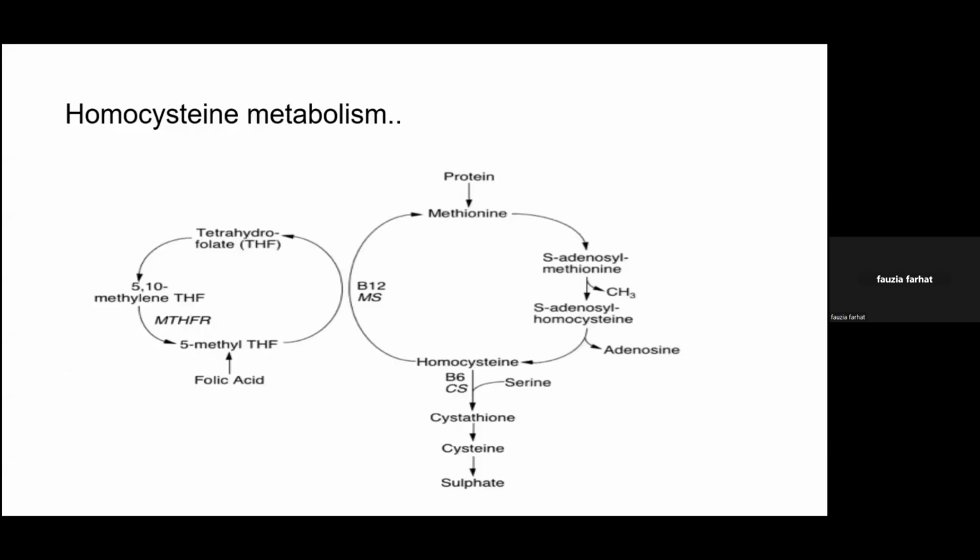Coming to homocysteine metabolism. Homocysteine is produced from the metabolism of a sulfur-containing amino acid, methionine, which through a single carbon transfer reaction is going to convert into homocysteine, and homocysteine has two fates.